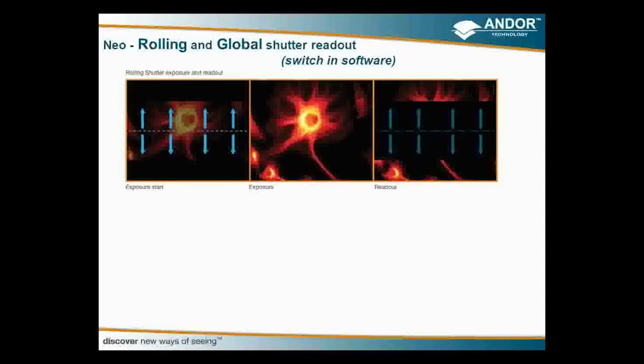So that means the row at the middle will start its exposure 10 milliseconds before the row at the top or the bottom. Then you'll have your exposure time, and then you'll have your readout. So the readout also happens from the middle outwards. So you have the middle rows ending their exposure, potentially even starting their next exposure if overlap mode is selected, and that's a possibility. But I'm trying to make it simple here. So let's just say this is a single image and rolling shutter. So this is the end of the readout.